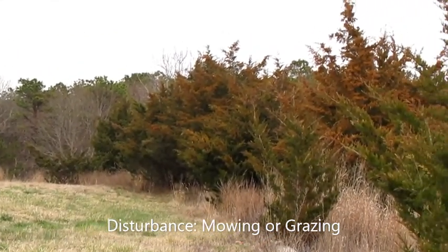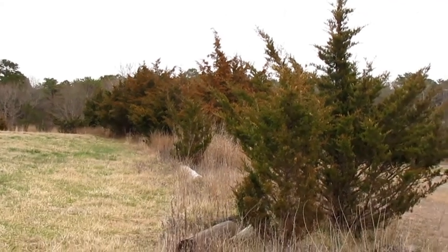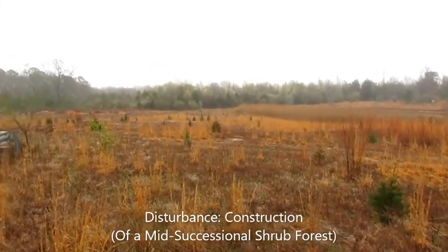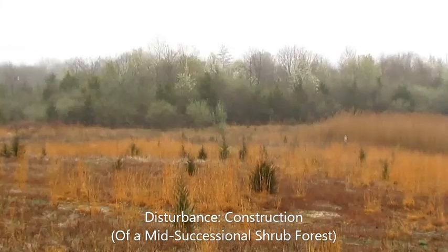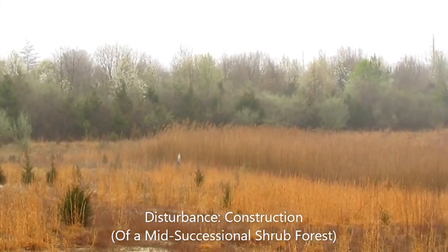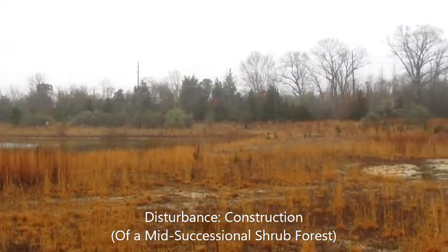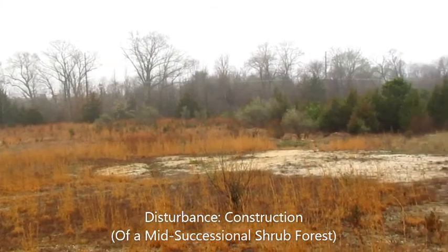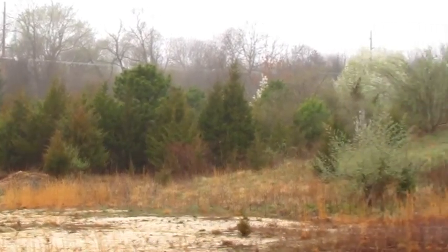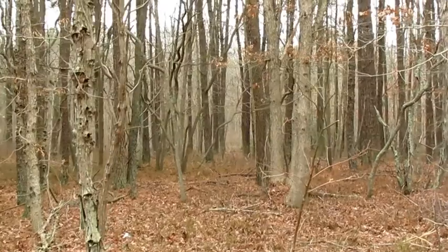Right, so off to the right here, these red cedars are on their way to being a mid-successional forest. And the mowed regions are where the disturbance keeps on taking place. And so let us cut to the field, what is now a field, where CVS is in. What we can see in the foreground is the construction, right, disturbance, and in the background we can see what this field used to look like, right? So very much on its way to being a mid to late successional forest.